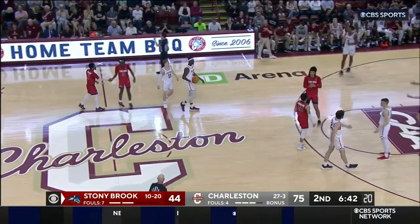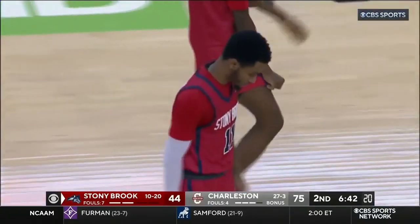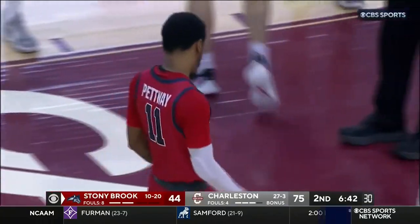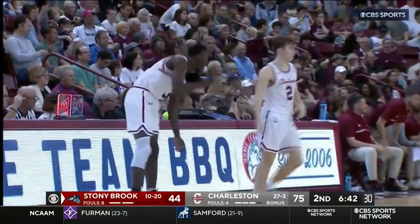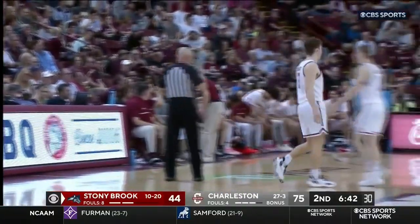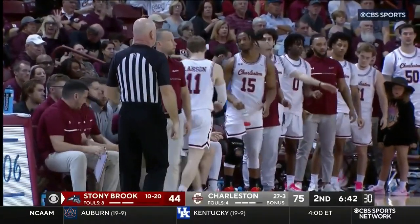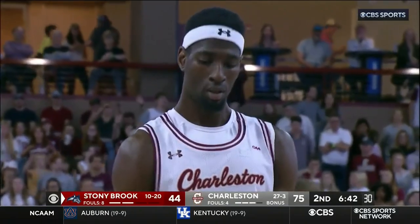I mean, I remember Shaka Smart telling me that, John, before our conference tournament, we were in a losing streak. People were actually upset with me. So we see it every year, like St. Peter's last year. It's the beauty of March. It's the magic of the NCAA tournament. And Charleston has that kind of Cinderella profile all over.